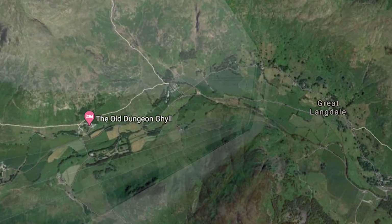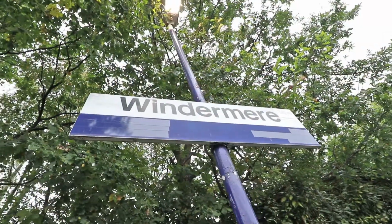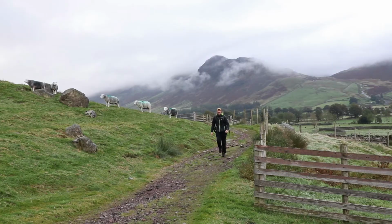So this time I'll be starting in Langdale and walking around 20 miles to Keswick, only deviating briefly off the Cumbria Way to climb the Cape Peak, before rejoining the official route.